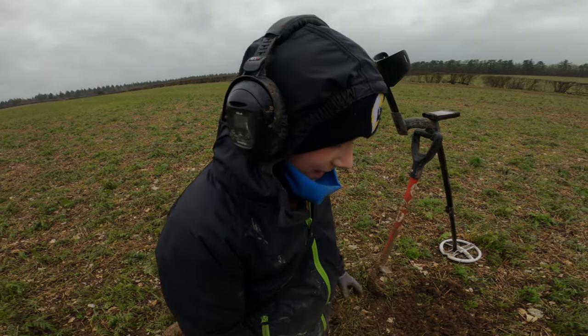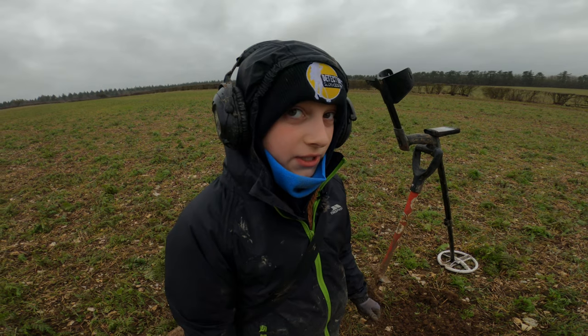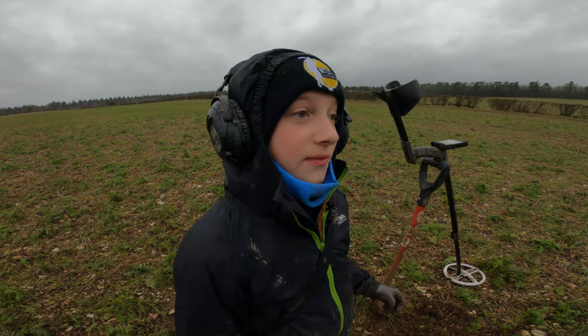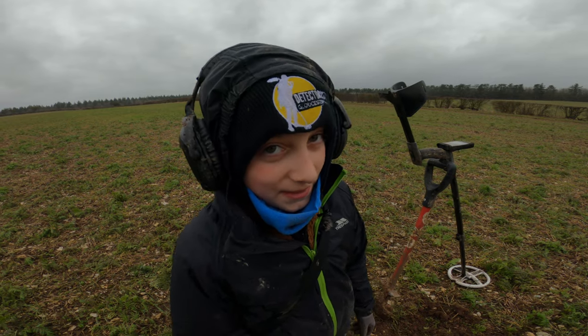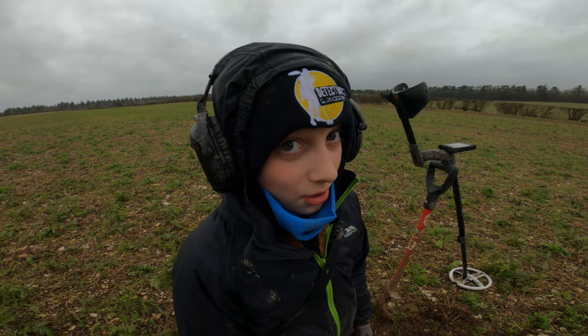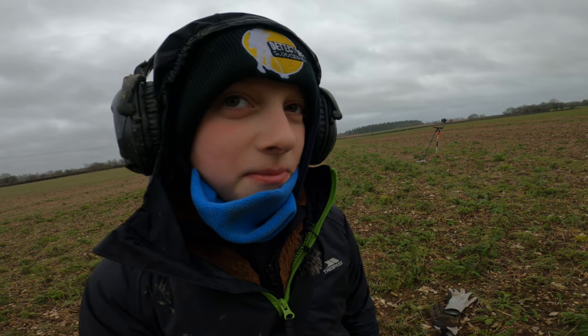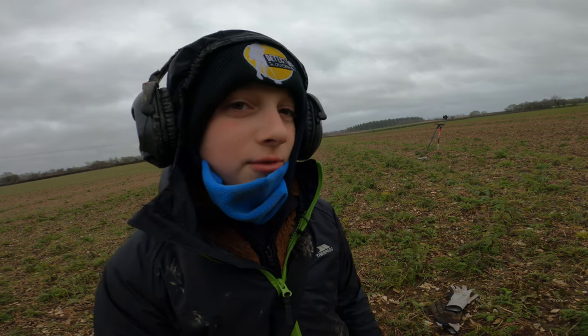But I am really excited because this could be a hoard. We've had quite a few bits of Roman off this field, and this is the sort of thing that we've expected to come across eventually. So it's going to be a rock, I bet you. But I'll see you in a minute if it is something nice. I am so excited. Fancy some soup, guys. So my Roman pot filled with about 1,000 gold coins.